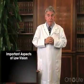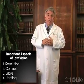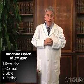When we're dealing with vision, there are a number of different aspects that become very important. Resolution, contrast, glare, and lighting are among the most important. Light's a very important entity, especially if we're trying to compensate using vision or using an optical form of correction, such as glasses or simple telescopes or telemicroscopes. And I'll show you some of those in a couple minutes. But when we try to compensate using light, it's important to understand how light actually functions.